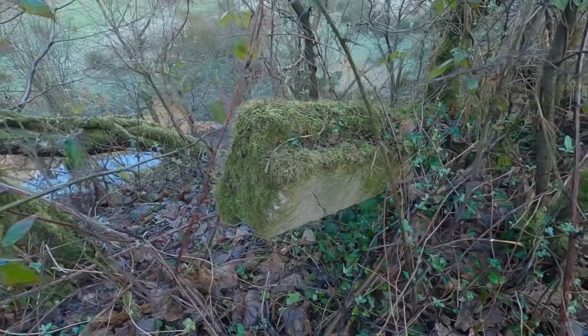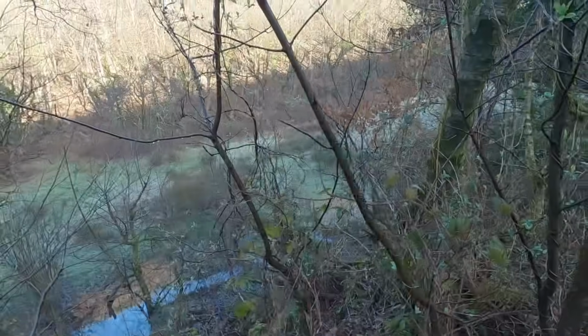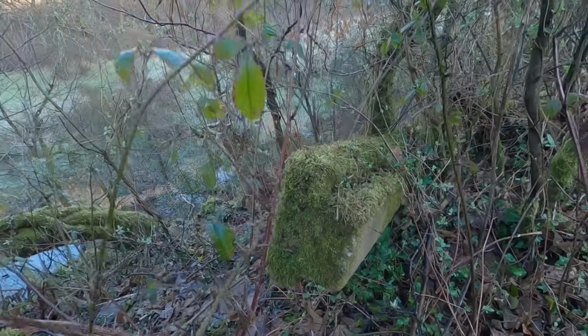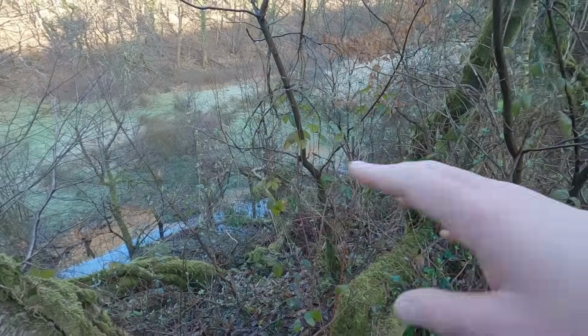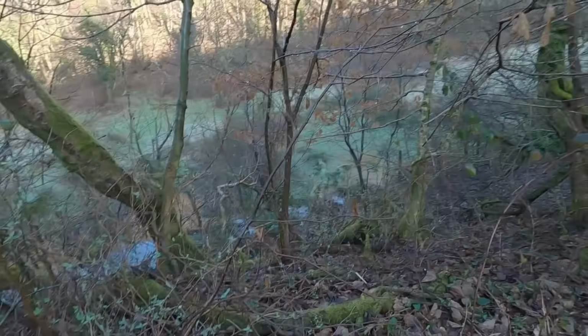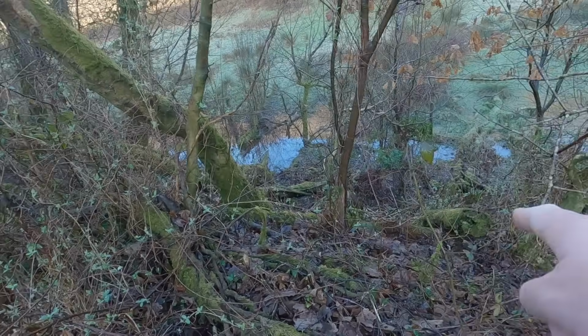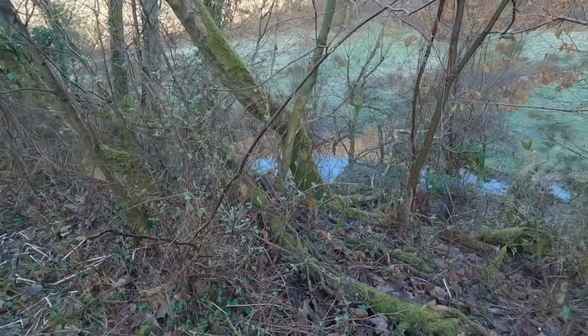Another random concrete section just there. It's not a sleeper. It's got a weird shape to it. It's not going to be a fence post. Too high up, and all the fence posts are down there and they're wooden. I don't know. Seems to carry on. Must be about 8 foot long.